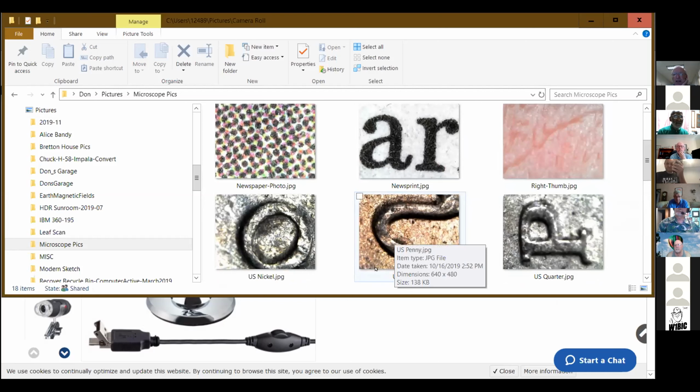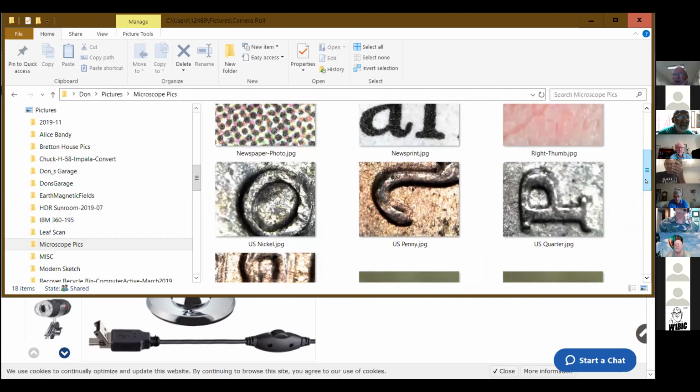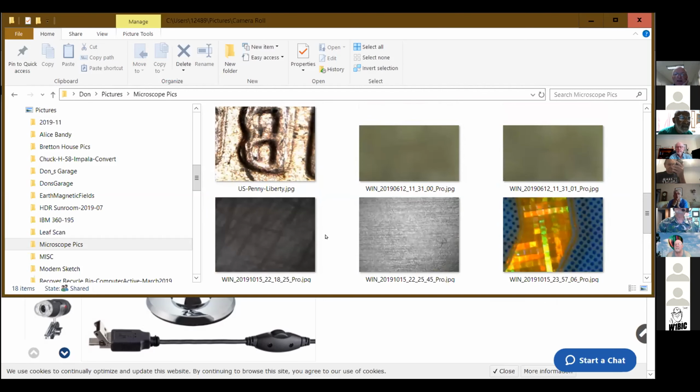This one right here was a US penny. This one over here was another coin. I think it was a quarter or a nickel or something. A quarter. Just the letter P in one of the messages on the quarter. Here's a letter from a nickel. And the Liberty penny, that's the B from the word Liberty. You can see this penny's been built up. You can see the dents in the letter B.